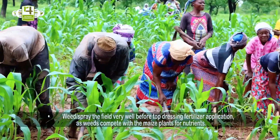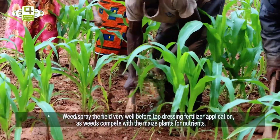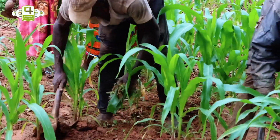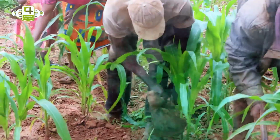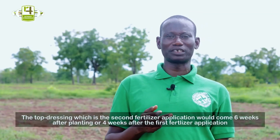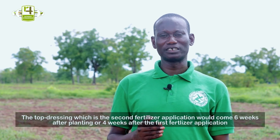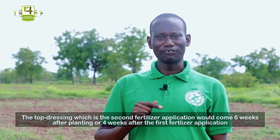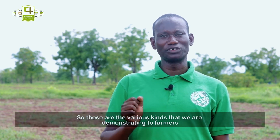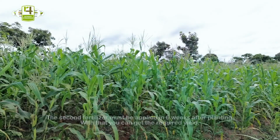Weed or spray the field very well before top dressing fertilizer application, as weeds compete with the maize plants for nutrients. The top up or the top dressing, which is the second fertilizer application, will come 6 weeks after planting or 4 weeks after the first fertilizer application. So these are the various times that we are demonstrating to farmers.